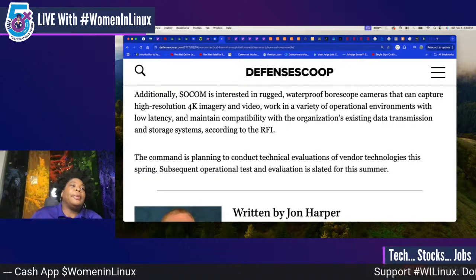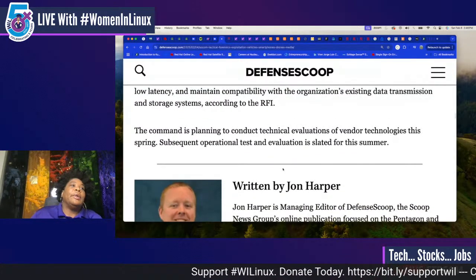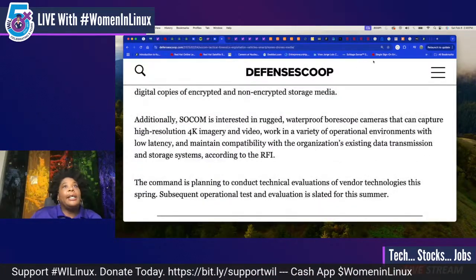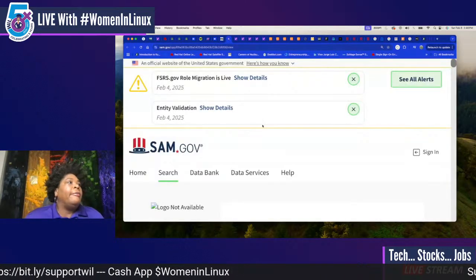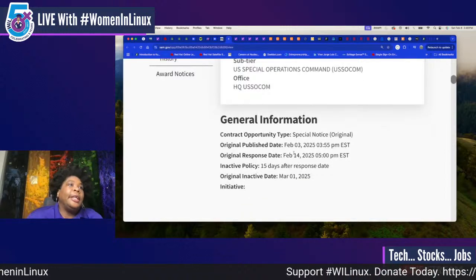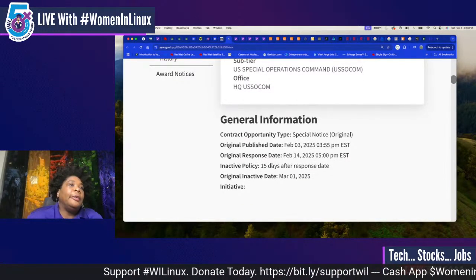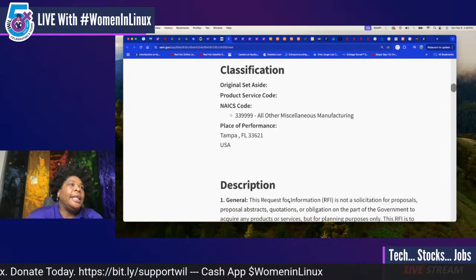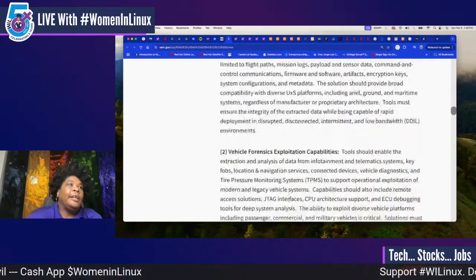The command is planning to conduct technical evaluations of vendors this spring. Subsequent operation testing and evaluation is slated for this summer. Now I clicked on, where am I at? The RFI, and it's out here on SOCOM. They want a response by the 14th of February. You have 15 days to come up with your response to their RFI and then go from there.